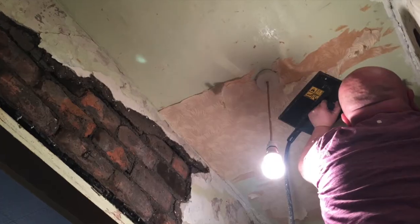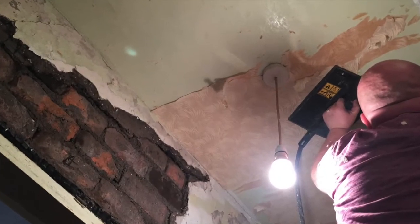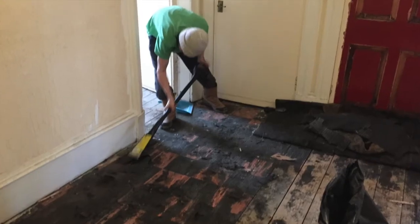Just to give you the figures, the rundown of the refurb. So we spent 21,800 on the full works, that's including materials and everything. I'd originally budgeted for 20k, so it was a little bit over, but not too much. Part of that was down to these doors.